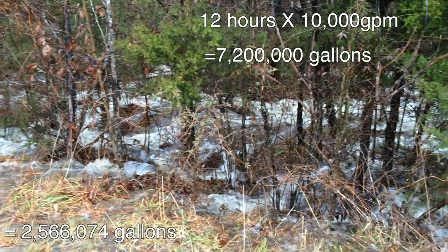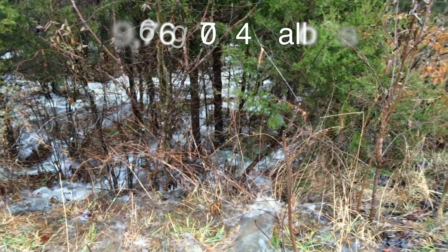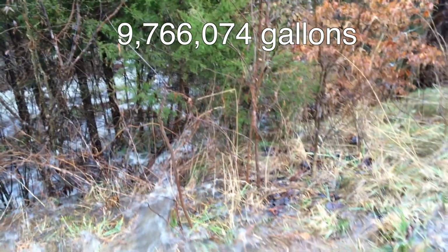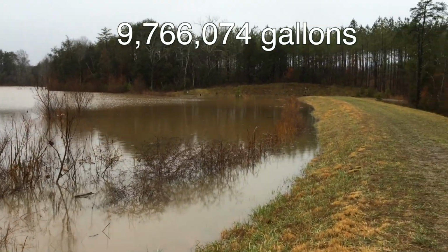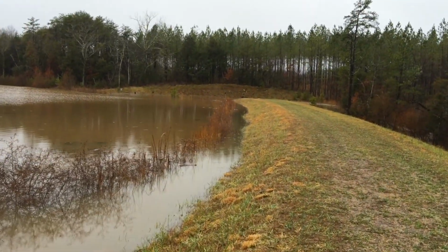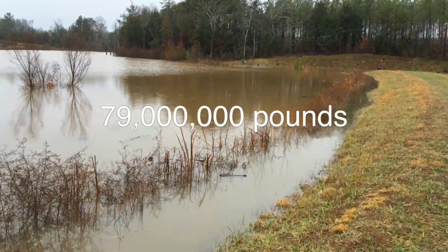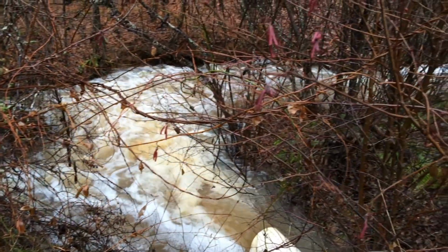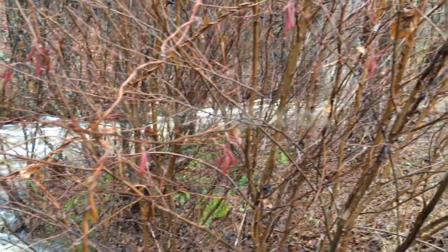So if you add that to the 2.5 million gallons, we're somewhere just shy of 10 million gallons of water that we have added to the pond in 12 hours. Again, this is a conservative estimate, it's actually probably much higher. Well, 9.5 million gallons of water weighs 79 million pounds, or 39,600 tons. For you metric guys out there, that's 36 million kilograms, or 36,000 metric tons.